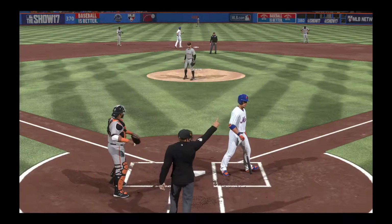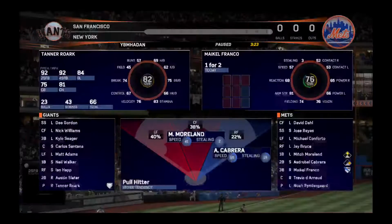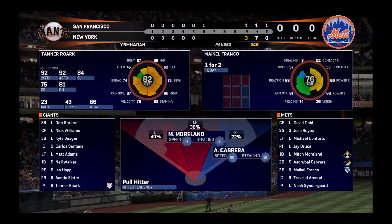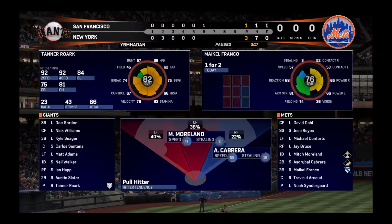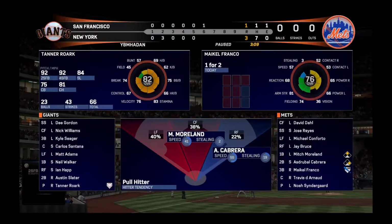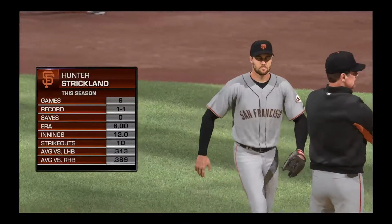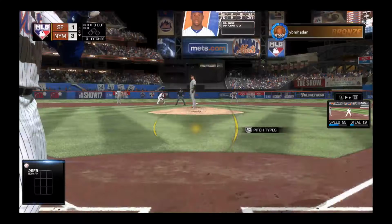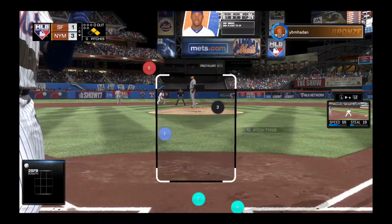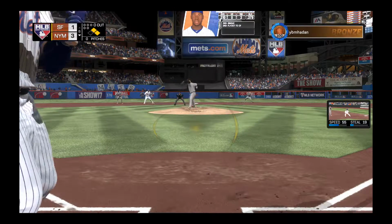Well, they missed with the first one, but then they decide, let's go ahead and just put him aboard here, and they'll do just that. Number 8. Hunter Strickland will come on in relief now. Now pitching for San Francisco, number 60. First Hunter pitch on its way.